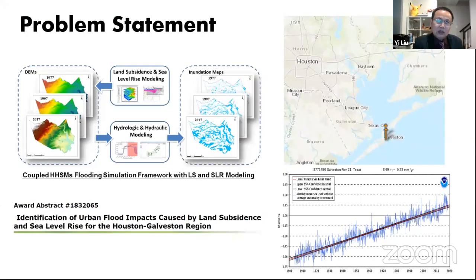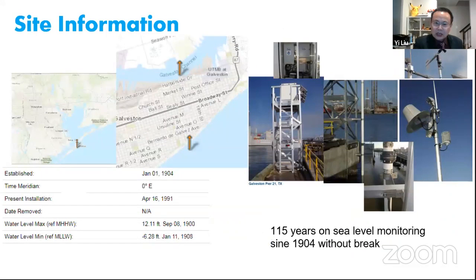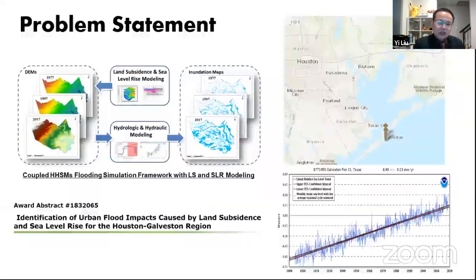So in 2018, USGS released a solicitation. Then we developed a proposal for funding, and we were awarded this project: identification of urban flood impacts caused by land subsidence and sea level rise for the Houston-Galveston region. And the maximum subsidence in the Houston area is about 10 feet.